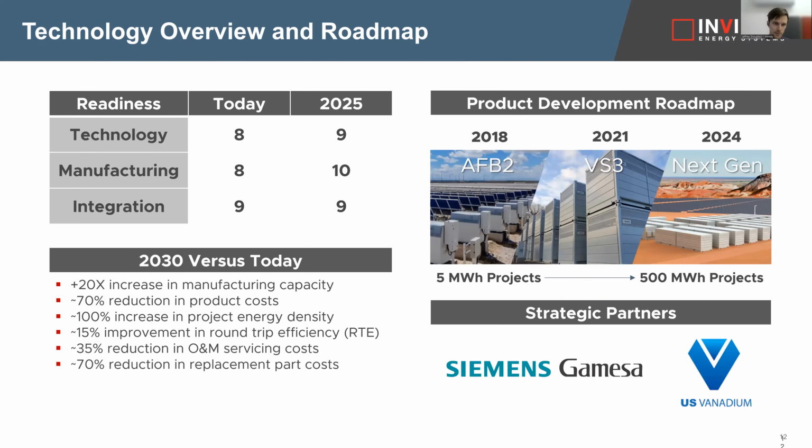So we are working with a number of innovation funding parties to develop this product, to get ourselves into a higher commercial readiness and manufacturing readiness. So we're targeting 9s or 10s, depending on whose criteria you're using, across the board by 2025. This is leveraging our current installed fleet, working towards architectures which are suited to higher scale installations. So really targeting that 50, 100, 200 megawatt scale deployments.